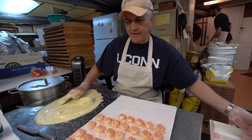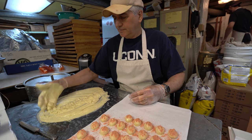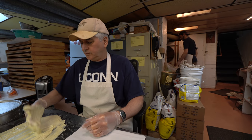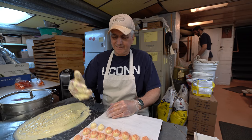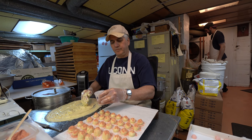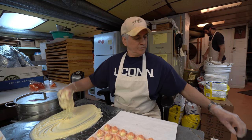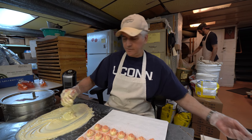All right, I got it now. Hey, Mac, what are you making over there? Why you gotta be so nosy? It's my job. Raspberry cream. Okay, so you're making more of these? Yep. Sounds like something Mac would do. We're gonna make them in milk chocolate and dark chocolate.